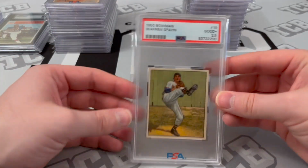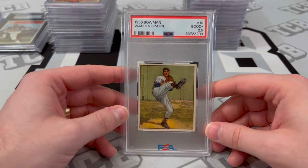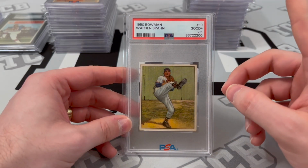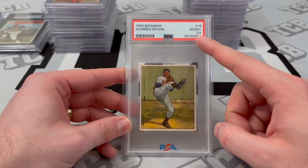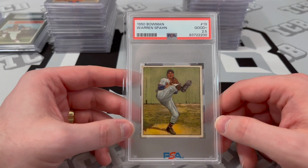And then you got a 1950 Bowman Warren Spahn. A PSA 2.5 on the grade there. Decently centered for a 50 Bowman as well.